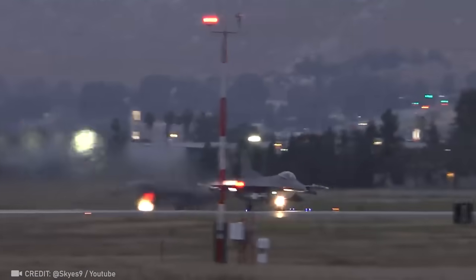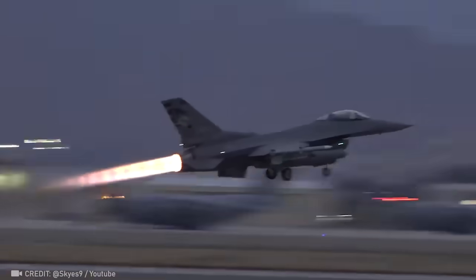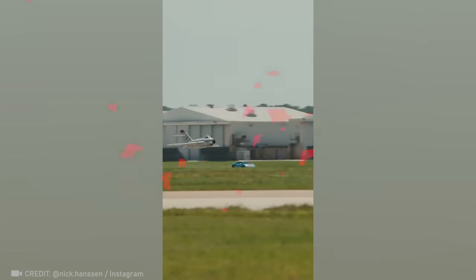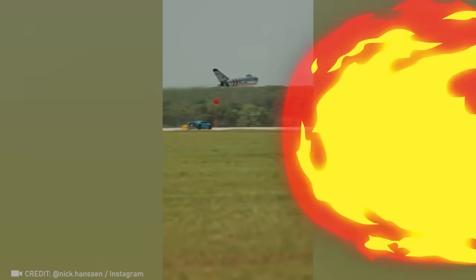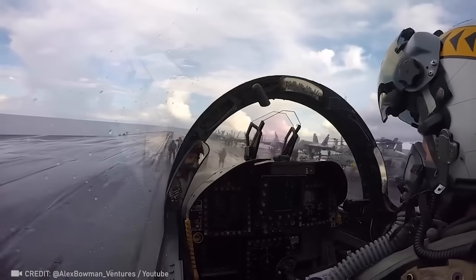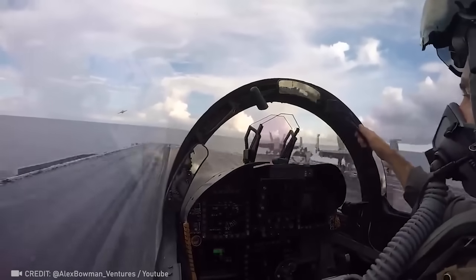It's not every day you get to witness a U.S. Air Force tech demo and feel the raw power of an F-16's turbojet engines. True love is a MiG-17 pilot racing his girlfriend in her Lamborghini Huracan Evo. The average length of an aircraft carrier runway is just 200 meters, so fighter jets have very little time to reach takeoff speed. Luckily, that's all the engines need.